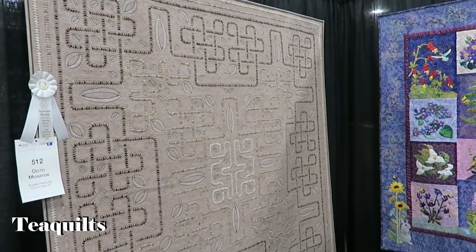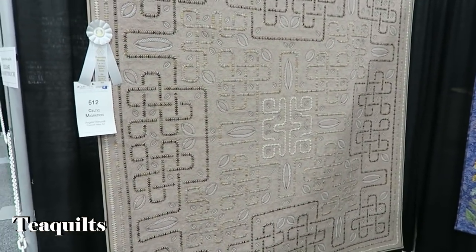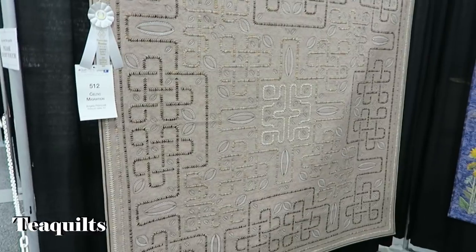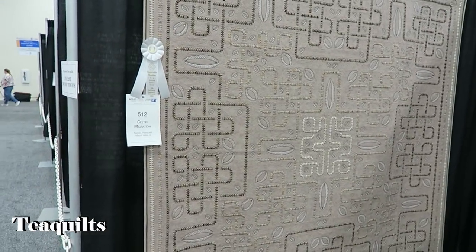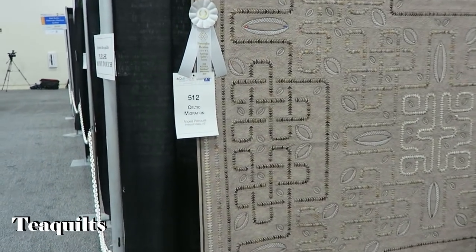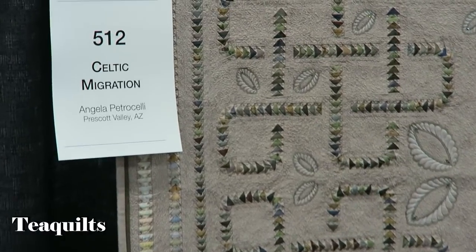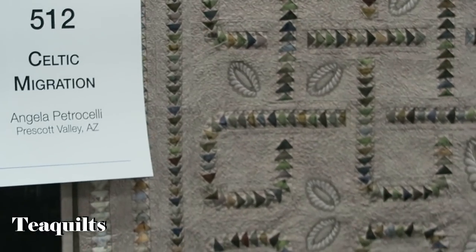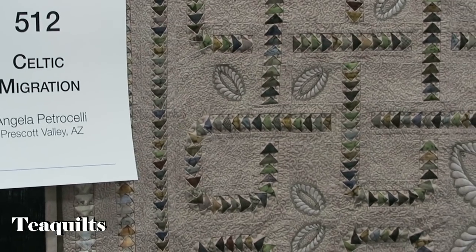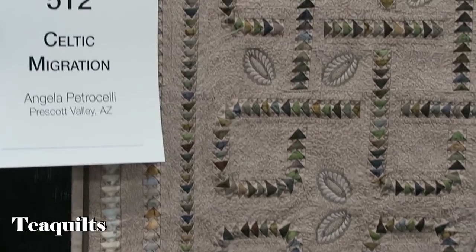These, would you guess what that is? I don't know if it shows up bigger in this camera, but I'm gonna zoom in. It's called Celtic Migration by Angela Petroselli out of Arizona. But let me zoom in on this dark area so you can see what these are. These flying geese have got to be maybe 1 inch by a half inch. But I don't think that they're that big.